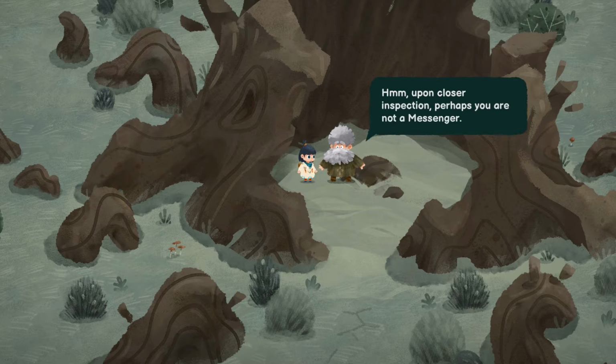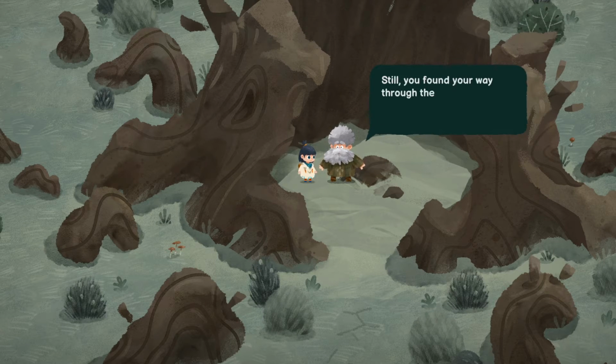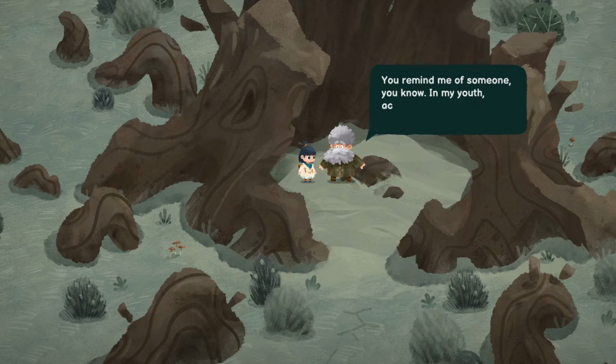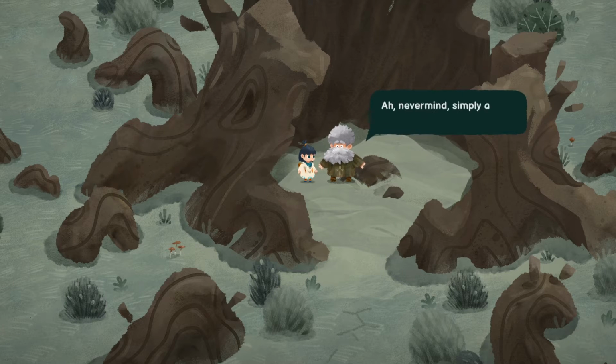Upon closer inspection, perhaps you are not a messenger. Then how did you traverse these woods, wild as they are? I see. Still, you found your way through the underground maze and overcame the tricks of the wild one. Navigation is in your blood, dear girl. You remind me of someone, you know, in my youth across the sea. There was a young woman. Ah, never mind. Simply a passing impossibility.